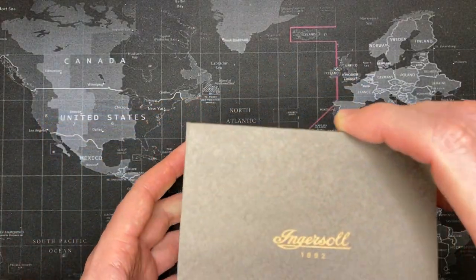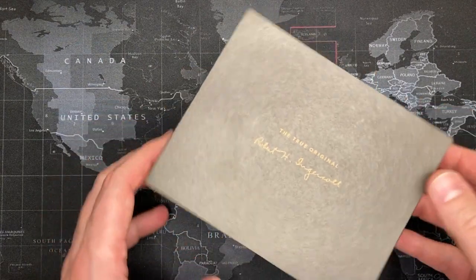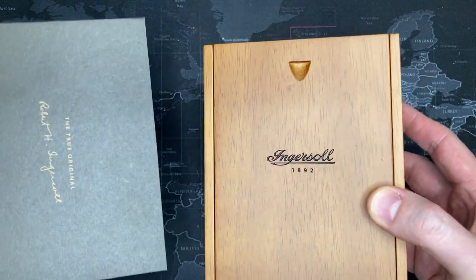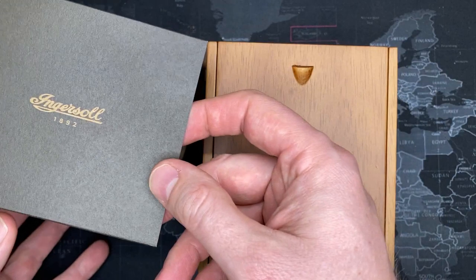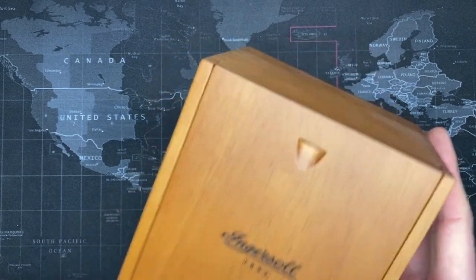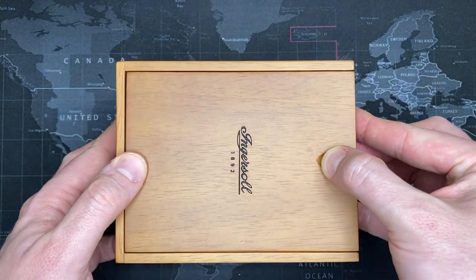Oh, God, look at that. This is amazing. The presentation is spectacular. This is excellent. So it's a paper cover. Nothing too exciting, right? It just goes over, like a book cover tossed to the side. Nice wooden case. Oh, man, this is really nice. This is going to kill me.